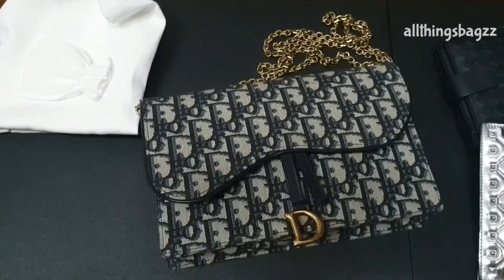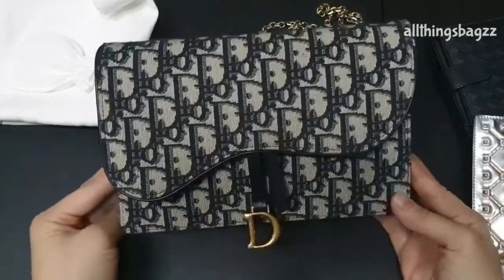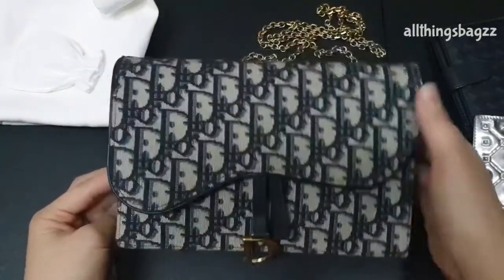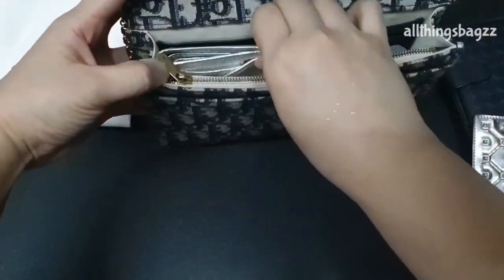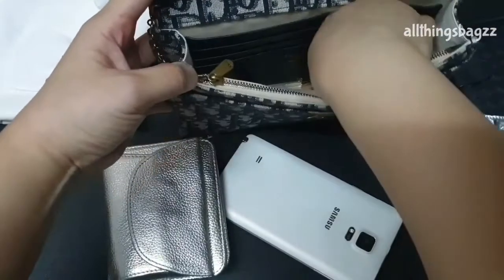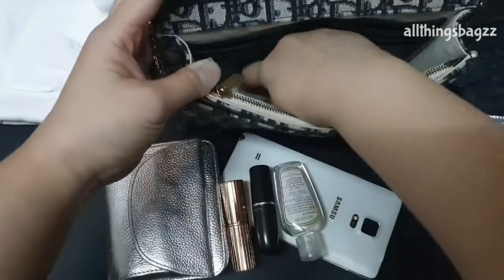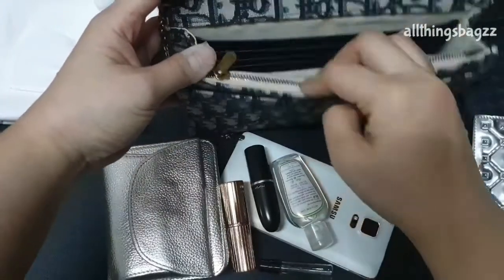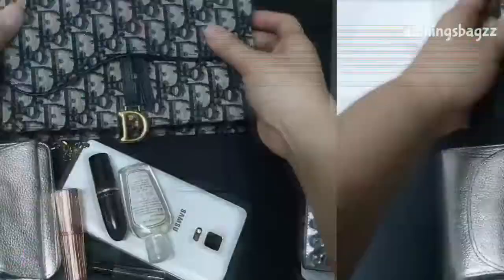Hope you enjoyed that mod shot. Just to recap, this is the Dior Saddlebag Wallet on Chain. I'll just take all of the stuff that I put in out so you can see what I have inside. That's it.